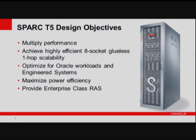With T5, we set out to multiply the customer visible performance of our systems: single-threaded, multi-threaded, and multi-socket. Specifically with regard to multi-socket performance, we wanted to increase our scaling from 4 sockets glueless to 8 sockets glueless and do so extremely efficiently. There are 8-socket systems on the market that you can buy that actually only deliver the equivalent performance of perhaps 5 single sockets on many workloads.